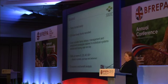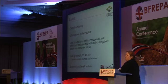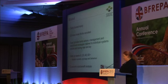So talking about the Bristol study, it's a DEFRA-funded study. They've managed to recruit 20 intact beak flocks, and their goal is to provide farm advice, management, and enrichment strategies tailored to the individual systems before and during rear and lay. They visited these farms at 20, 40, and 60 plus weeks of age to look at mortality levels, plumage, and bird behavior. They're also planning on conducting a cost benefit analysis at the end.